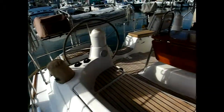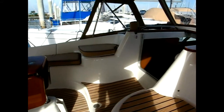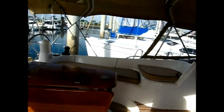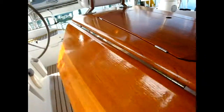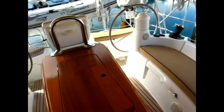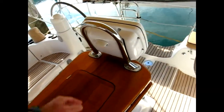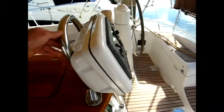One of the wonderful features of these boats is the large cockpit. Amazing amount of seating for a 42-foot boat. Beautiful big teak cockpit table with leaves that extend, and a generous ice box, which of course is used for storage. This boat actually has a custom stainless steel pod.